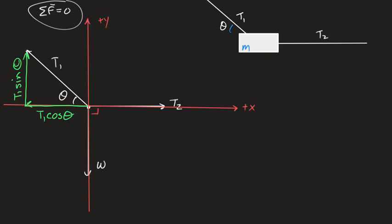But I'm also hoping that you're beginning to reach a point where you recognize why the trig works the way it does. Cosine and sine are percentages. It's a number between 0 and 1. It's a percentage. So we're trying to figure out how much of T1 is in the x direction. So this tells us the percentage of T1 in the x direction. And how much of T1 is in the y direction is given to us by sine. That's what this is about.